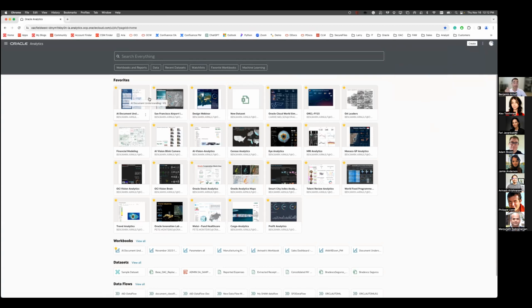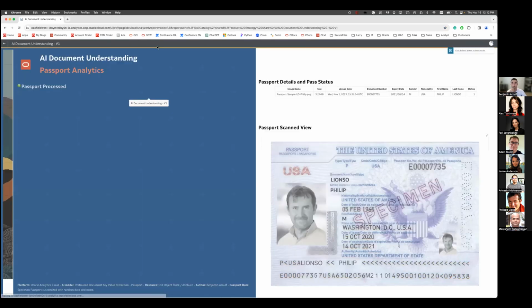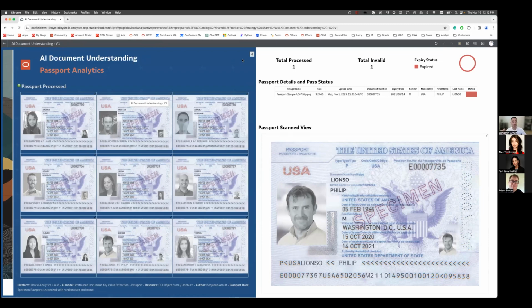And I did a test. I registered an AI model to recognize passports. And you can see here, this is a data visualization. You can see the passport of Philip. Philip is going to do a full demo of AI document understanding with, I believe, a receipt or invoice. He's going to show you the technical side.